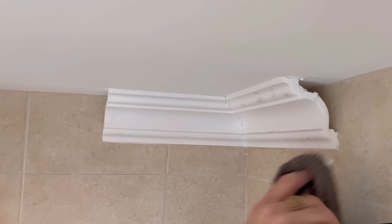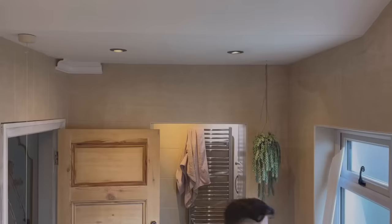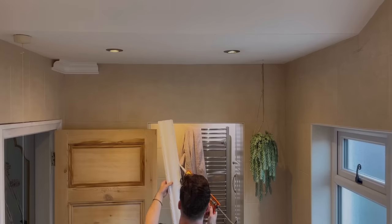So that's my first two pieces of cornicing applied to the corner of the room. This kit is really good because it comes with several corner pieces and full lengths with 45 degree cuts. So I've started with the shorter pieces and then the pre-cut piece that I've measured to size, which will slot in with a 45 degree angle at the other end.